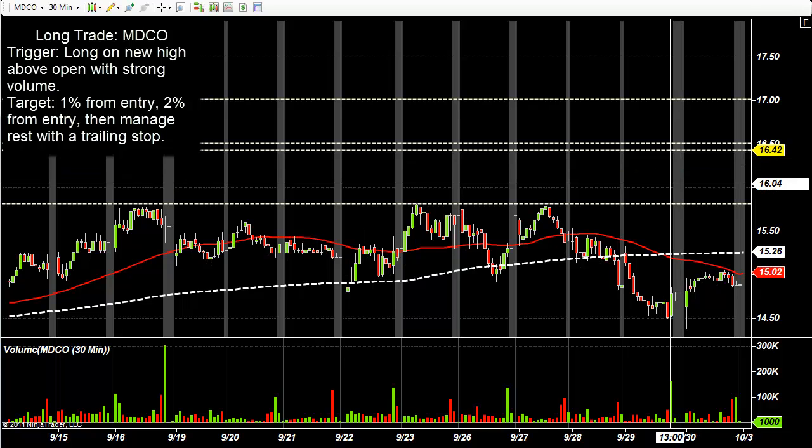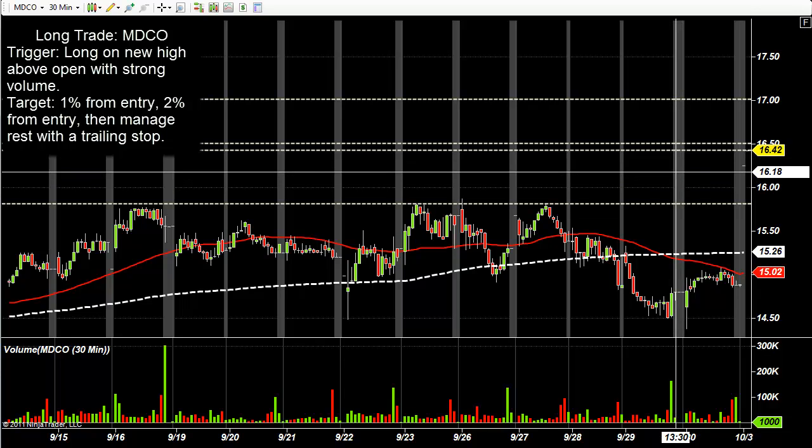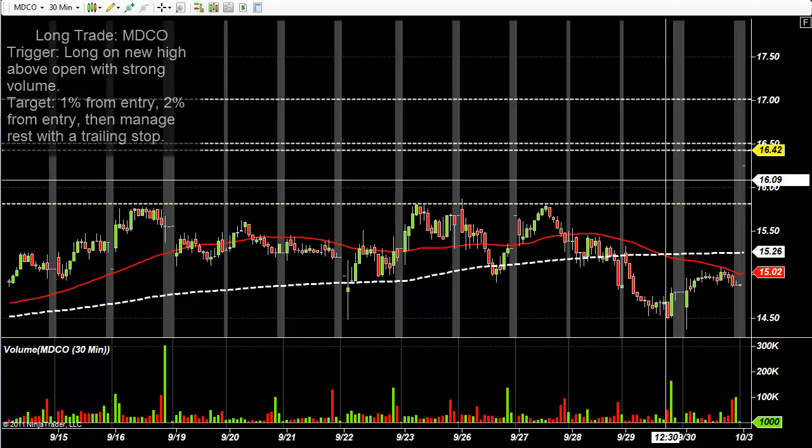See if you can trend up. Get your 1% profit target. Move your stop at that time. And then try to adjust your stop and get another 1 to 2% out of the trade.